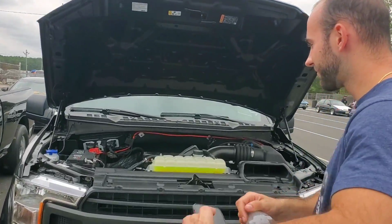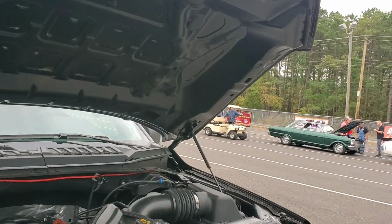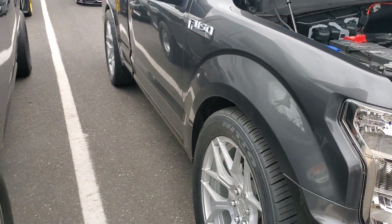So bone stock, you said, right? Bone stock, 2020 F-150, Coyote motor, 10-speed auto. The only thing done is the suspension. He said he finished it last night.